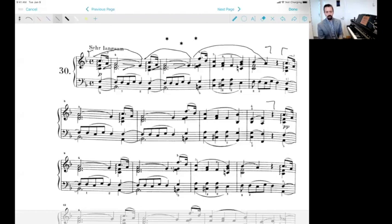These two one-bar bits are then followed by a two-measure bit, and I would create a little bit more of a sense of forward momentum. I'm going to draw a forward arrow here. We want to move toward the cadence at the end of the phrase.